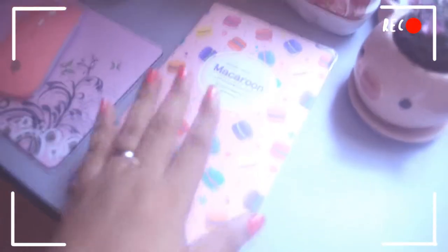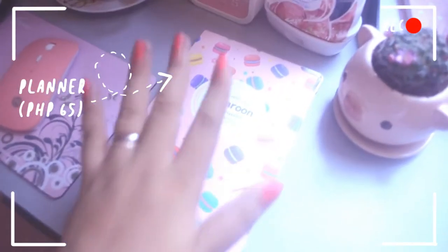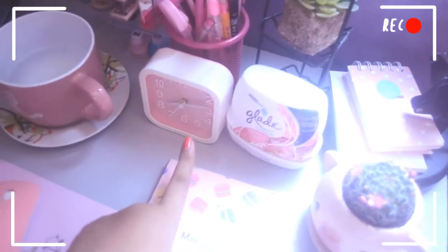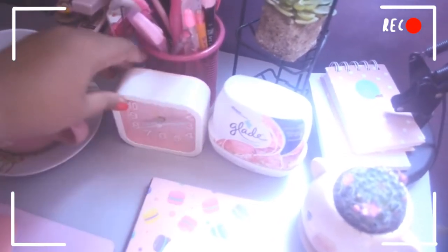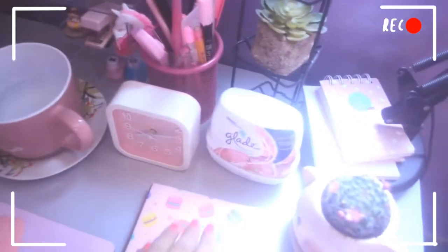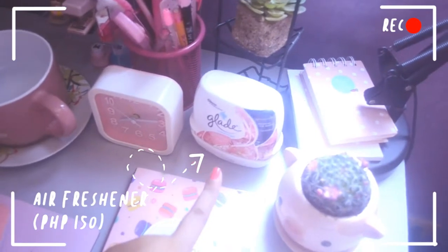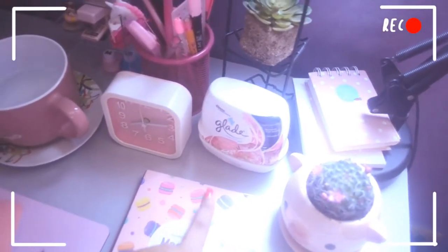I also have my planner here. This is where I put all my schedules that I need. Then of course I need to check the time. I have this small alarm clock that I spotted. It's just 50 pesos. Then I have this Glade because I actually wanted to buy those diffusers, but I still need to save some money.